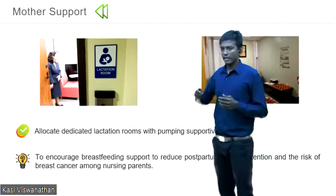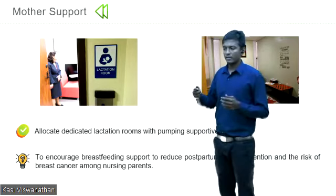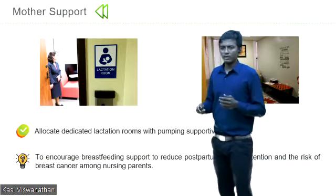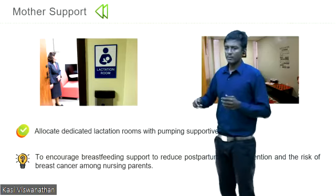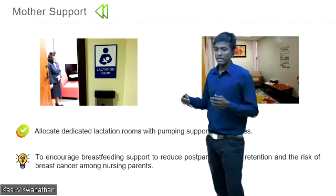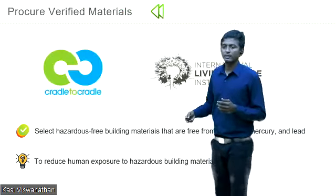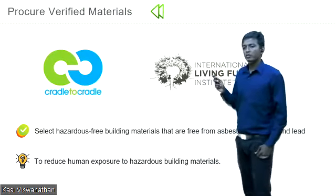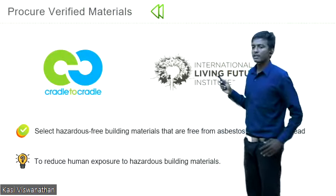And we need to incorporate dedicated spaces for the lactation of mothers who are coming to work. It will help them maintain feeding their babies without any distractions. And as an architect, we need to play a part in this.